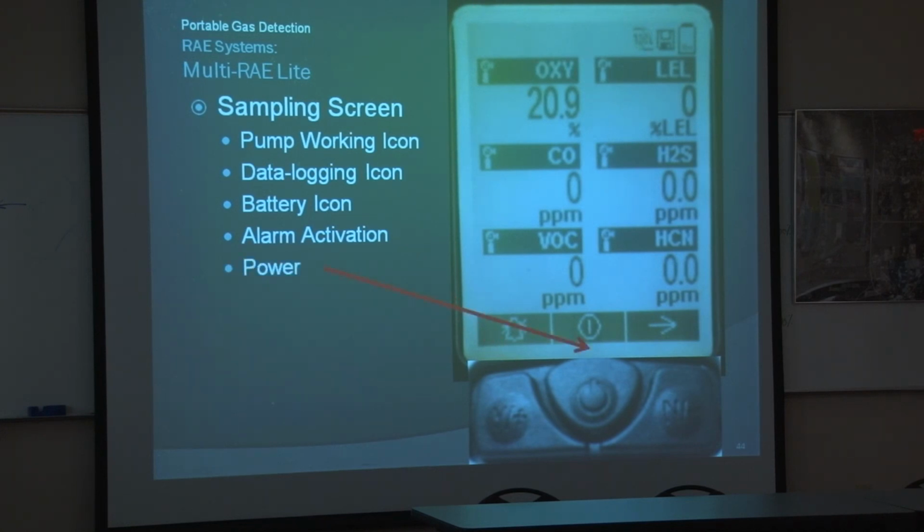There's the power button right in the center. Hit and hold, turn it on and turn it off. Scroll button gets you to different screens.